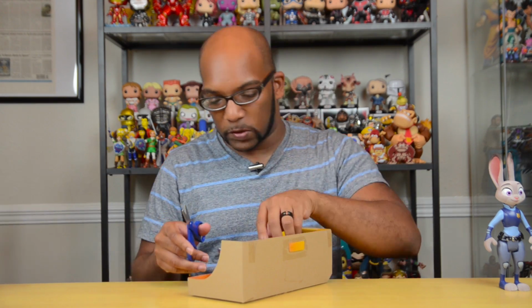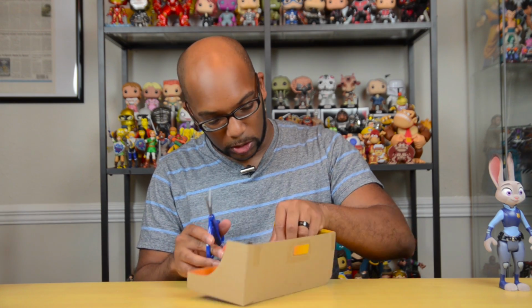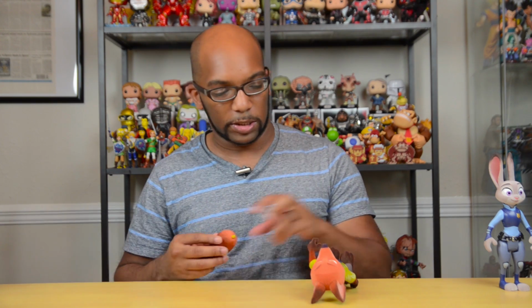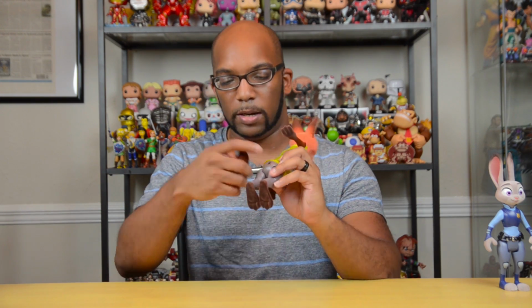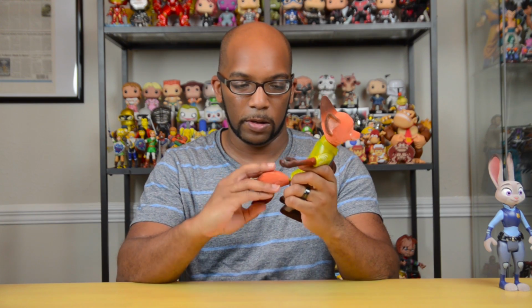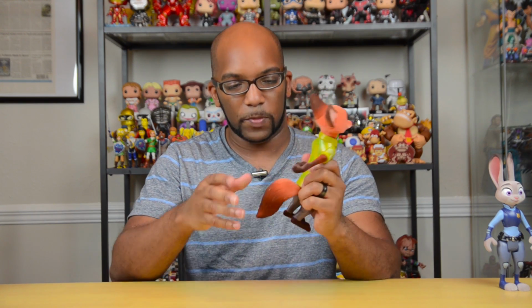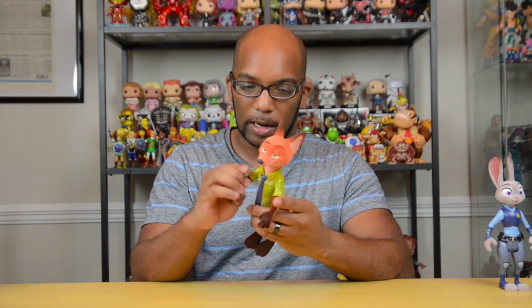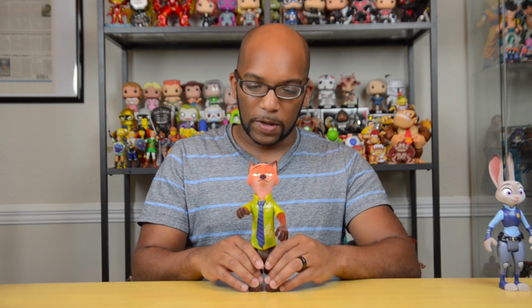And with this Nick Wilde, I'm going to show you in a minute the different gradients of his fur as far as the color goes, is really, really nice. So let me get him out. He doesn't come with his tail attached. You need to attach his tail. You see at the back there, there's nothing there, but you got his tail here. So let's just pop that in. There you go. Boom. The tail is flocked. The hands are flocked. The feet are flocked.